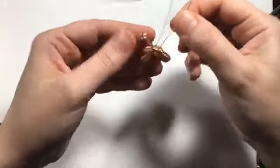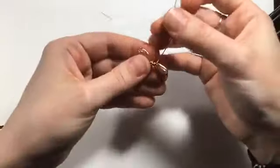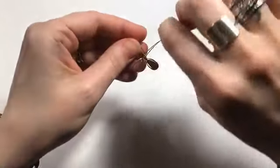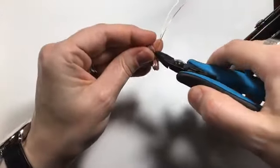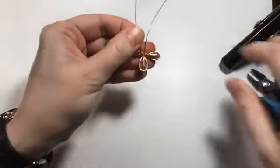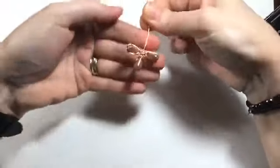So now we've got these two wires here. We only need one of these to continue on with our earring that we're going to be making. So I'm going to trim this one that we were using. I'm going to go ahead and trim it off. Okay, so now we just have the one.